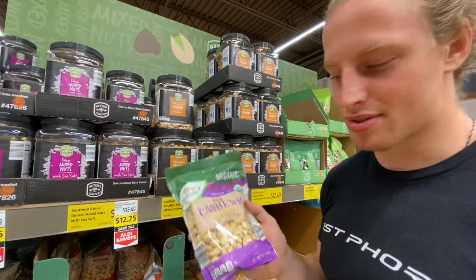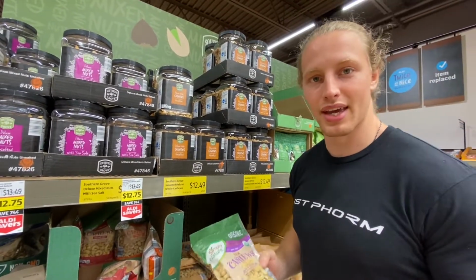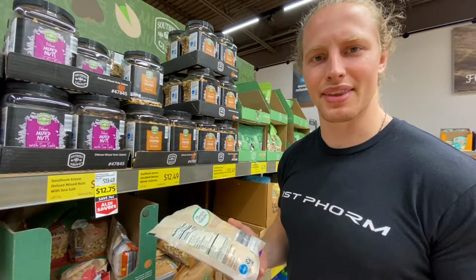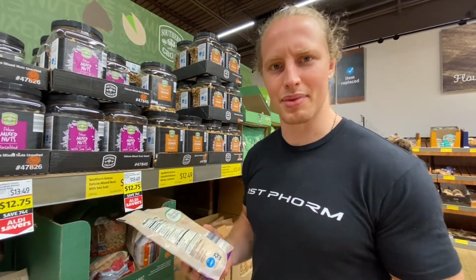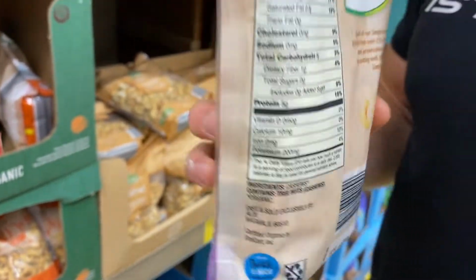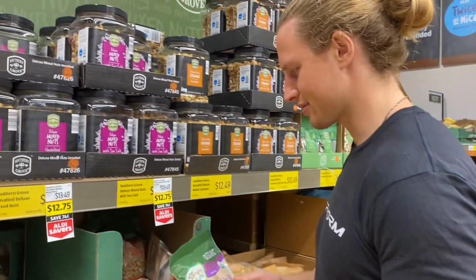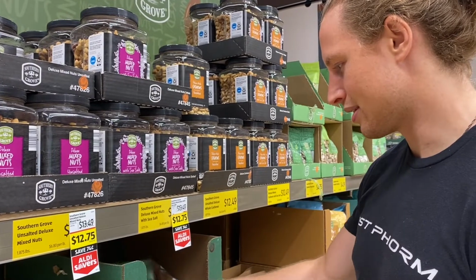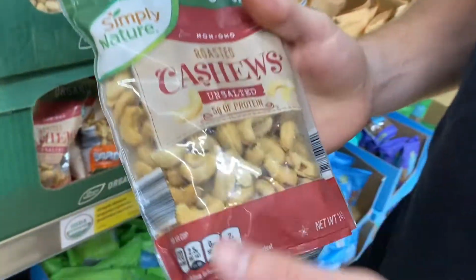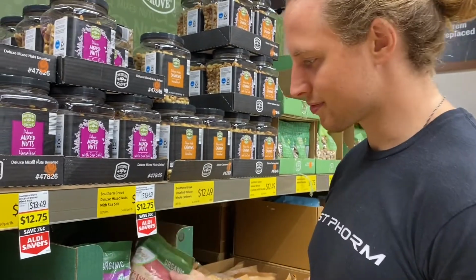We've got some cashews. I personally love cashews. But you have to be aware of how the cashews are roasted. Either they have some type of unhealthy fat in there, like peanut oil or canola oil. But these ones are just cashews. One ingredient. That's what we're going for. Are these the only cashews with only one ingredient? Yes. Raw unsalted. These are roasted and salted, so they do have canola oil. They're organic, but they're still inflammatory because of the canola oil.